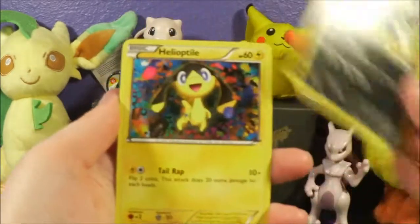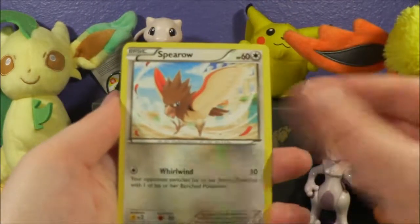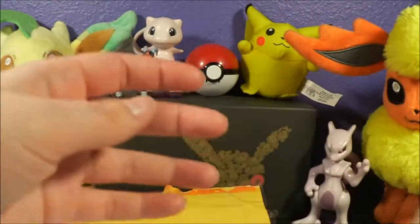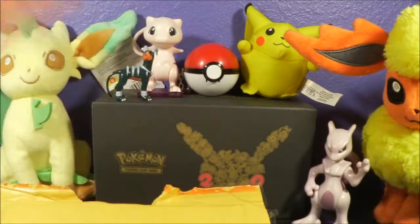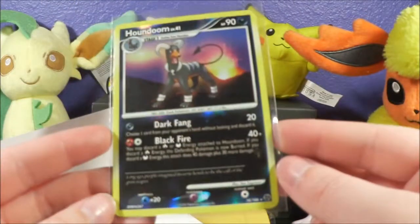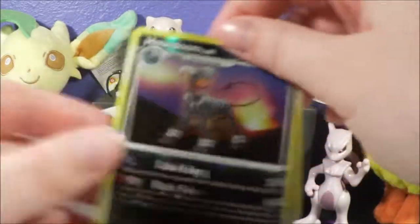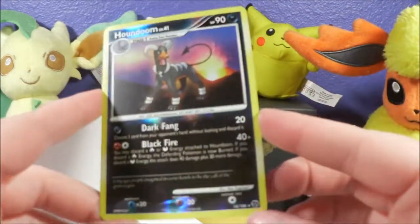So I'll just go through these quickly with what's in here. These two are from Furious Fist. So it's not what I ordered, but kind of cool. Anyway, here's what I actually ordered from this seller. Looky there, another Houndoom card. Here, I can take it out of the sleeve. This is a reverse holo Houndoom.